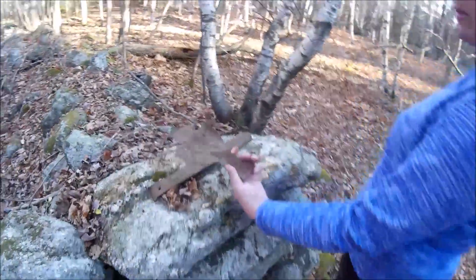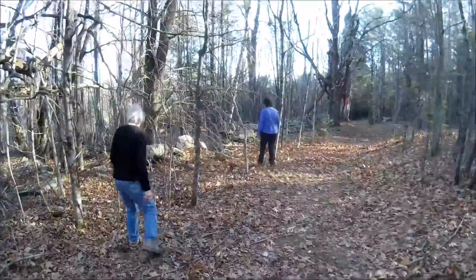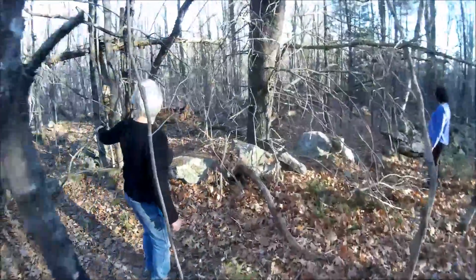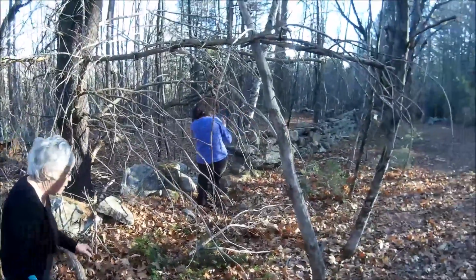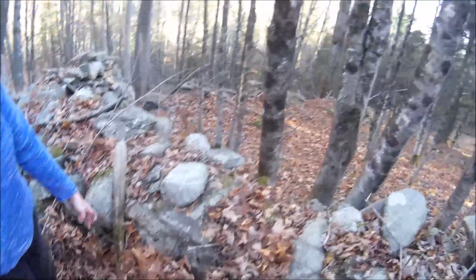This kind of looks like a part of a coal shovel. This is a pretty interesting little area over here. I don't know what it might have been, but it was all rocked in, and there doesn't really appear to be an entrance in and out of it. And over on this side is what they called the sheep pastures.